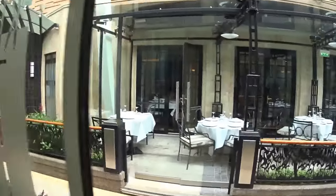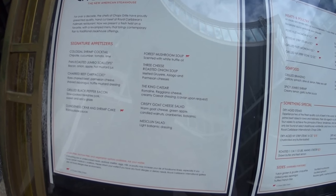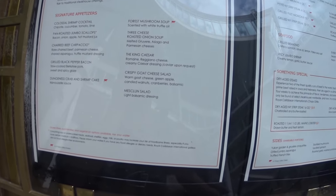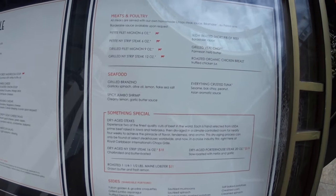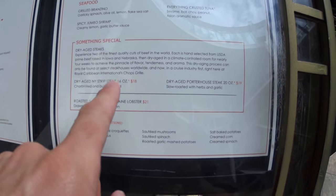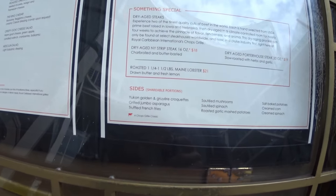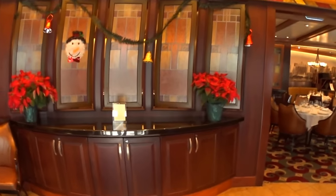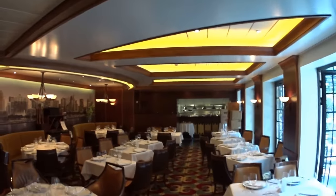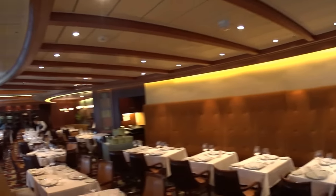Now, this is the menu at Chops Grill. Basically, I believe you still pay a head fee here to go in. You can order what you want. And then they charge you extra if you want a couple of those items in there. Let's have a quick look. Of course, you can sit inside or outside if the weather's good.